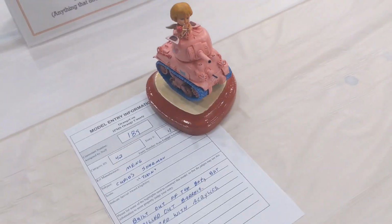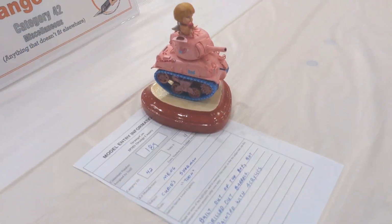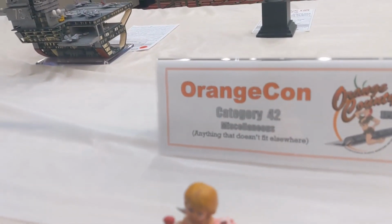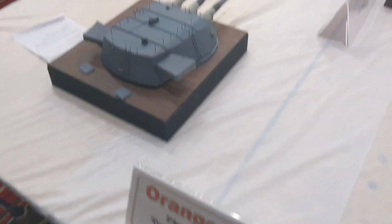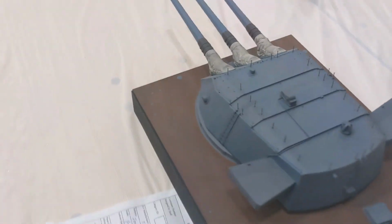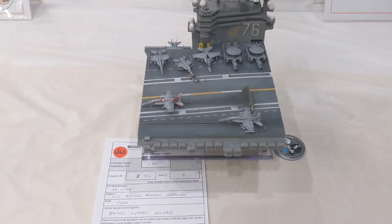Here's a little Cupid riding a pink tank, which is a very cute one. This is the category anything goes or miscellaneous. We have a couple of mega-sized turrets. I'm not sure why these are in this division, but it's a good one. Anything goes, but there are a lot of battleships in this area, so I don't know why they didn't put those with the rest of them.